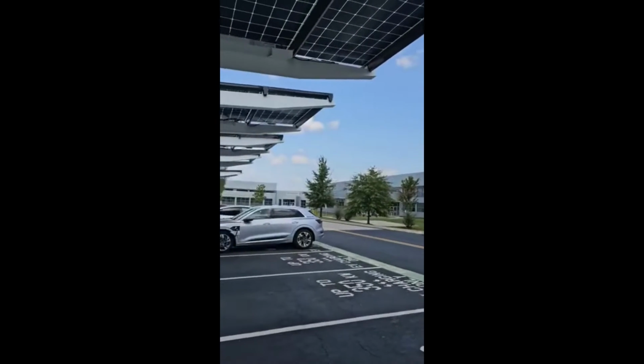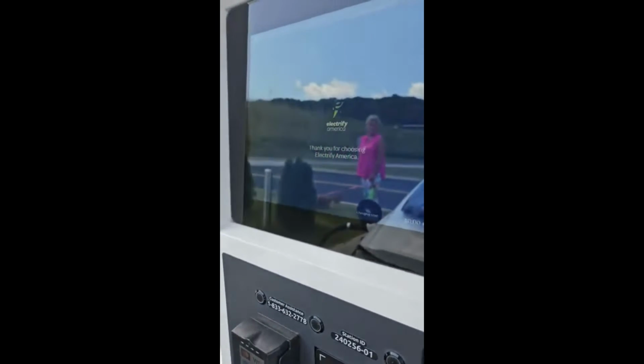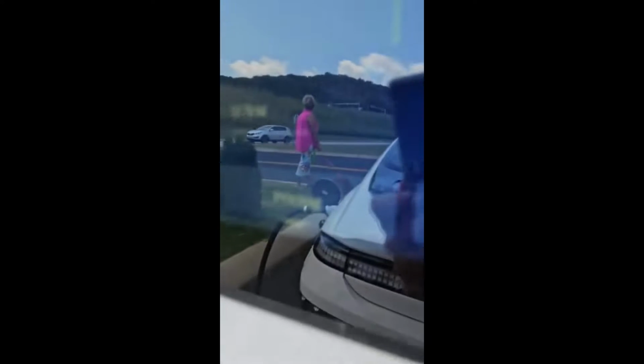Okay, we're at the Volkswagen Academy. We're charging at a charger, and I'm about to push the button to continue. The car has connected. We are at 26, 30. You'll see it building up here. This is an up to 350 kilowatt machine. We're at 108, 125, 140. Zooming up now.